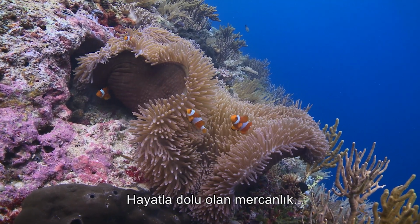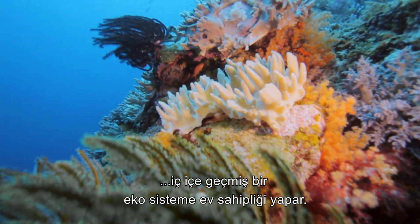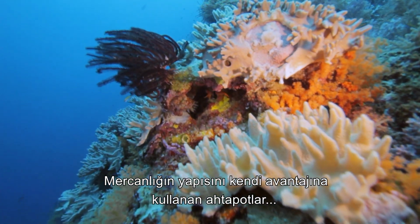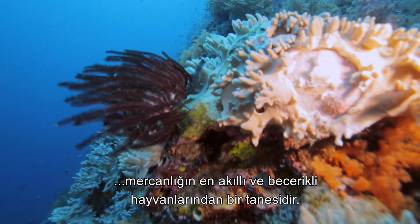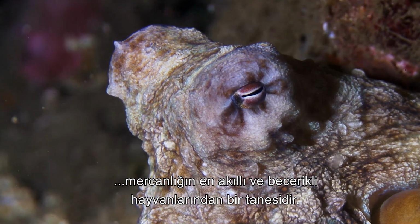Teeming with life, the Great Barrier Reef supports a densely interwoven ecosystem. Taking advantage of the coral infrastructure, octopuses are among the most intelligent and versatile of the reef's inhabitants.